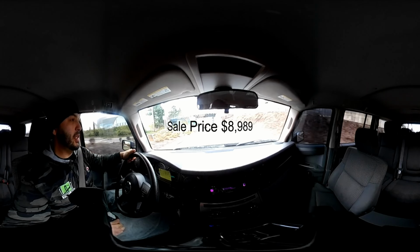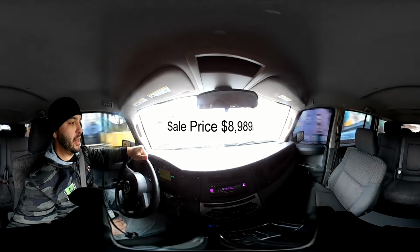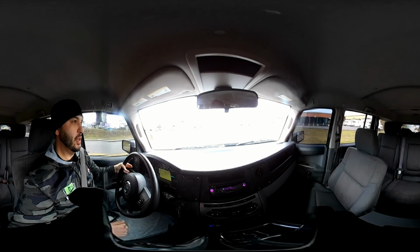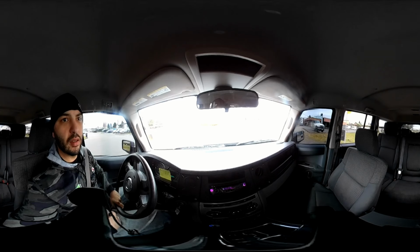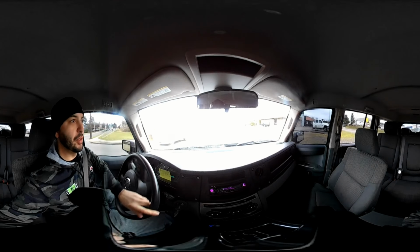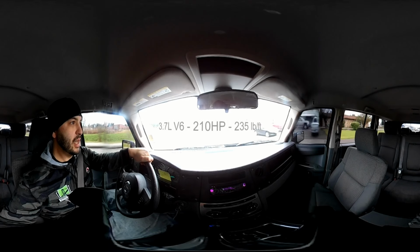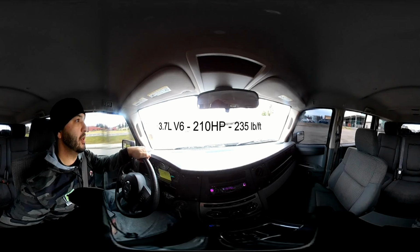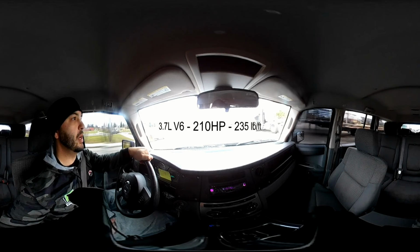What I noticed first is, despite its boxy shape, the Commander has a rather quiet ride. The road and wind noise is minimal, and the ride is actually really smooth. It accelerates nice. Wow, it actually has quite a bit of power. I believe this one was rated at 210 horsepower, right around there.